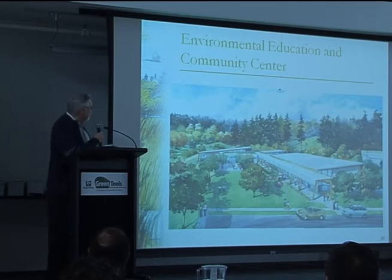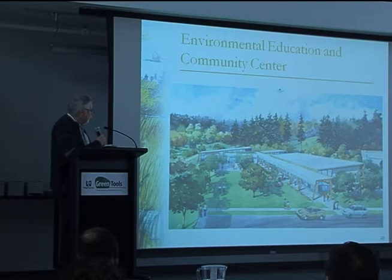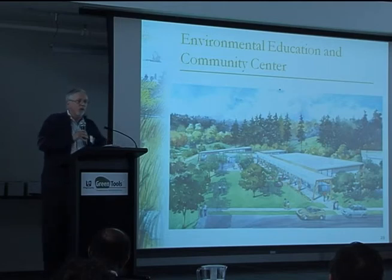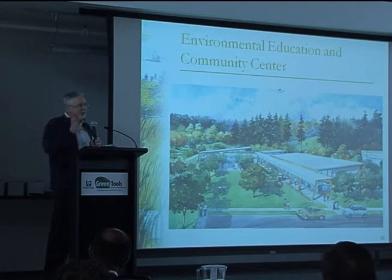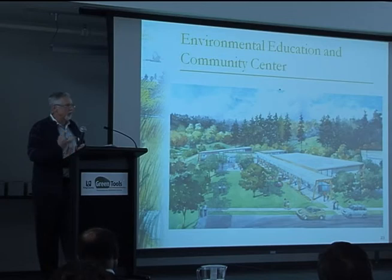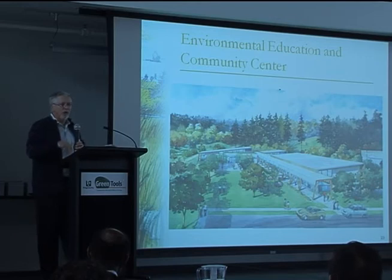This was the original rendering that we did many years ago of this building, 15,000 square foot education community meeting facility. It replaces a Grange Hall that was originally on this site. So it is a piece of our mitigation program in multiple ways. One, it replaces the Grange Hall and the community meeting functions. And then it also allows us to home port our educational programs here.